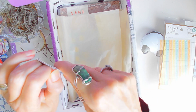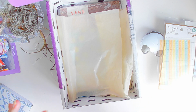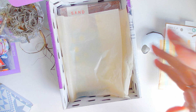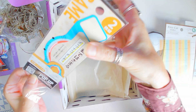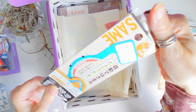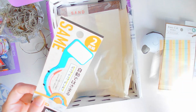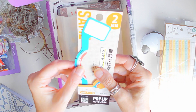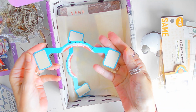Now this item right here, I also have never seen one of these before. This is actually a page holder for a book. Let's take a look at it. It's a cute novelty item, and it's called a pop-up notebook marker. They give you 2 of them, and they have sticky tape.